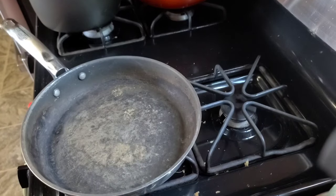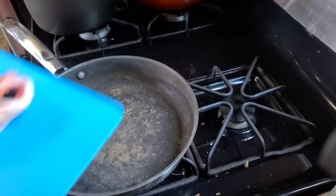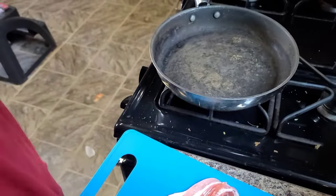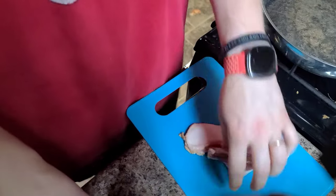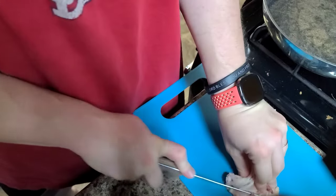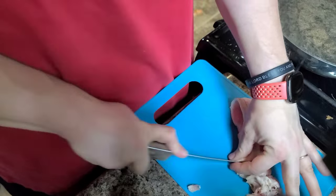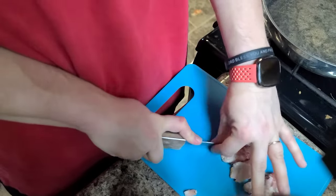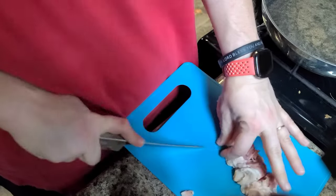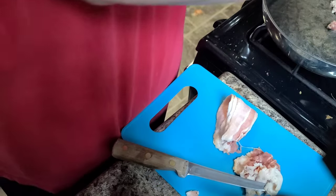And I'm gonna get this pan heated up. I'm gonna cut up my bacon and toss it in. I don't know if you can see that. Okay. All right. I know I've already said this, but it really sucks that my kitchen is all torn up right now. I have no room. All right, so start with all this yummy goodness.